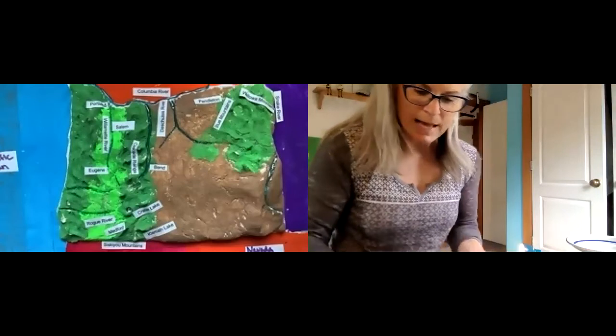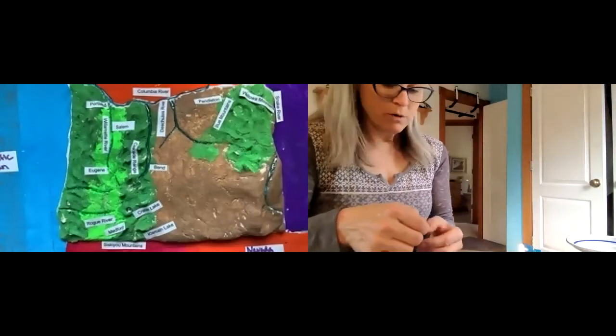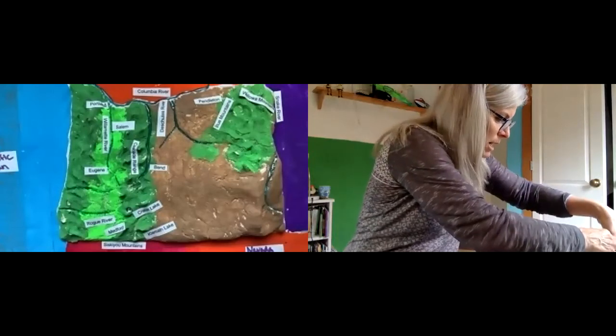All right, and the last thing from that group that we had to add is the Columbia River Gorge, which is right along the Columbia River. And so I'm just gonna stick it on there in the same line, but further down.